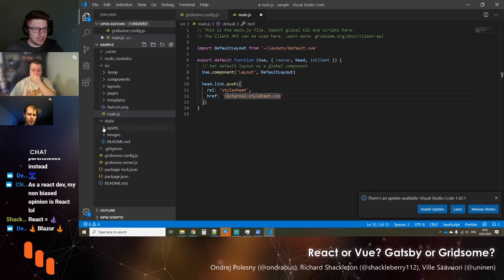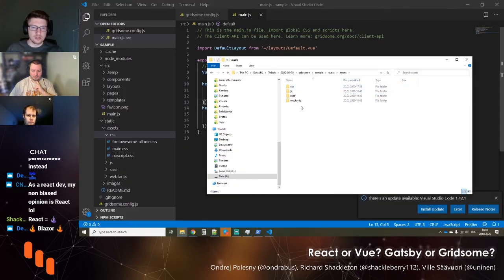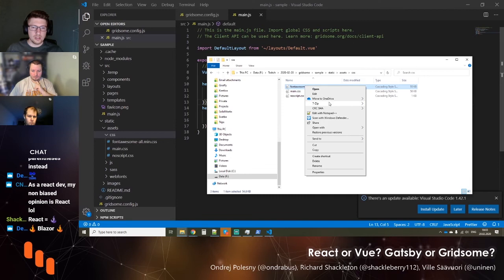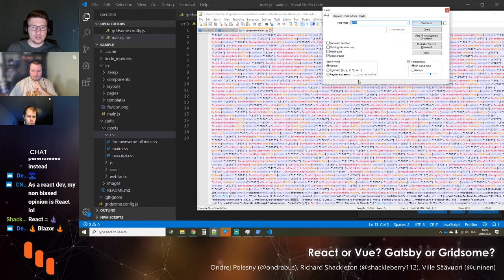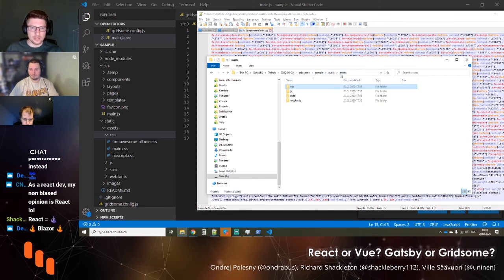Do I just write here /assets/ CSS? Yep. So it's basically exactly the same as it was with the React tool. So first I'll just put there the Font Awesome all min CSS. Okay. And the web fonts also need to be adjusted, I assume. Yeah, probably. Here, yeah. Or maybe not. So we're looking here. So it goes one folder up to /webfonts. I think that'll work, if we reference it this way, right? I think so. Maybe. I don't know.